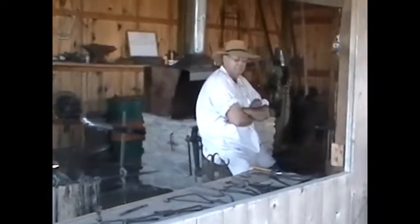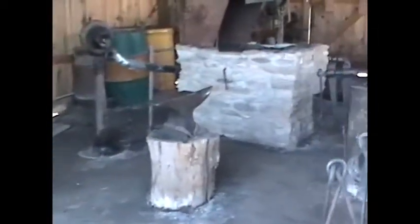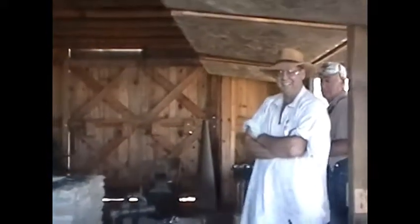Okay, we're going to look at the blacksmith shop. They've invited me in. I don't know if they realize how dangerous that might be.